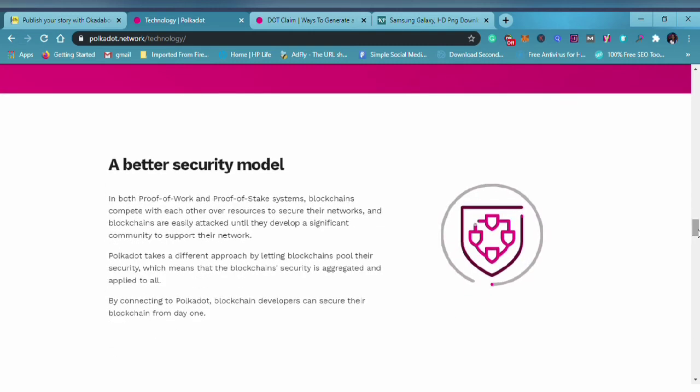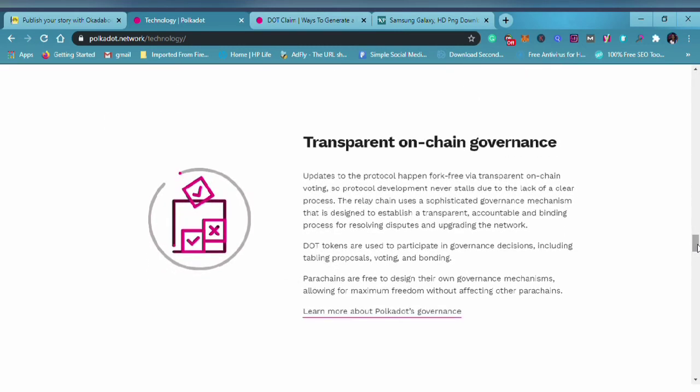Polkadot presents you a better security model. In both proof of work and proof of stake systems, blockchains compete with each other over resources to secure their networks, and blockchains are easily attacked until they develop a significant community to support their network. Polkadot takes a different approach by letting blockchains pool their security, which means that the blockchain security is aggregated and applied to all. By connecting to Polkadot, blockchain developers can secure their blockchain from day one.